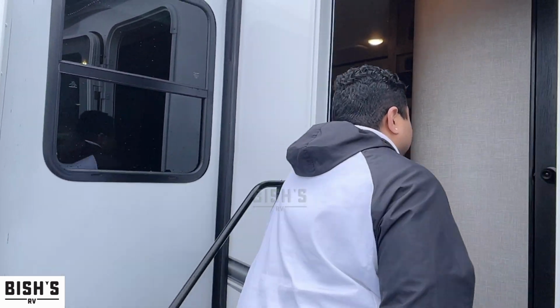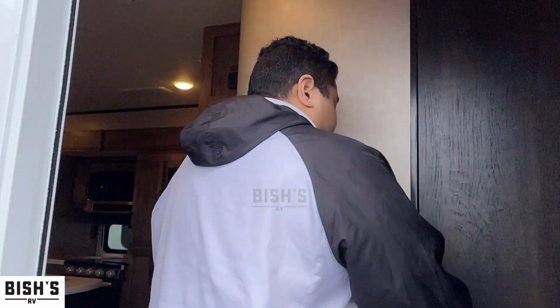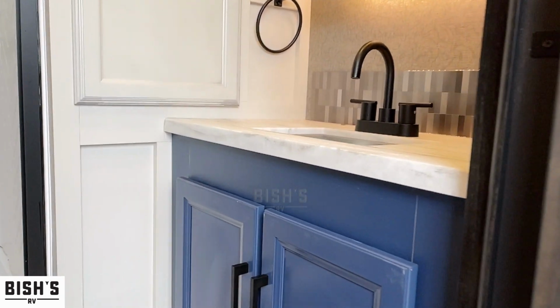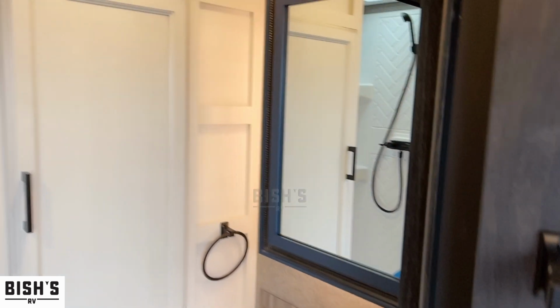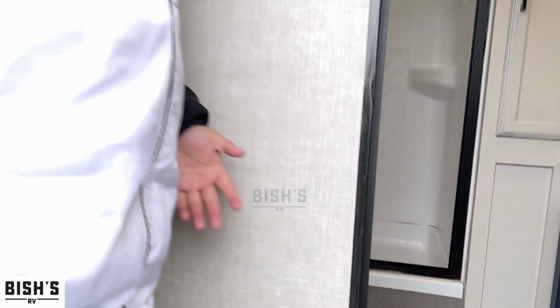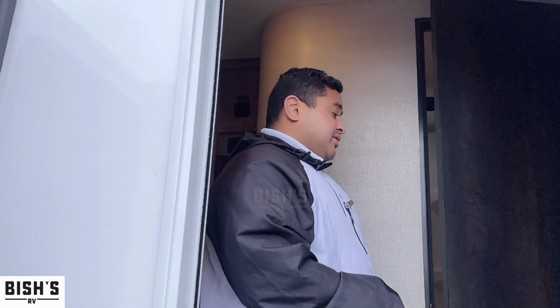Okay, let's come on inside. Immediately you have access into the bathroom. That's a lot of what people want, right? You want to take a stop, you don't want to have blocked access from the bathroom. So as soon as you walk in the door, it's not blocked by any slide outs or anything. You can use that if you want.